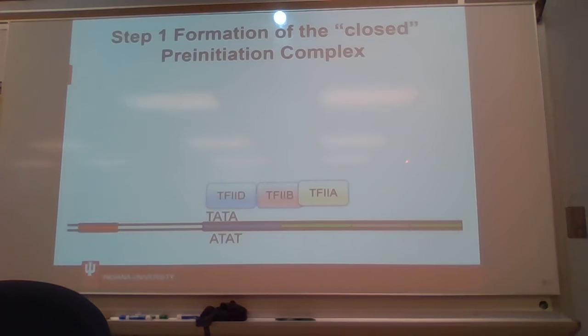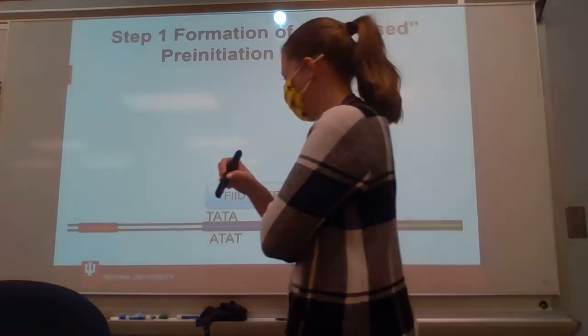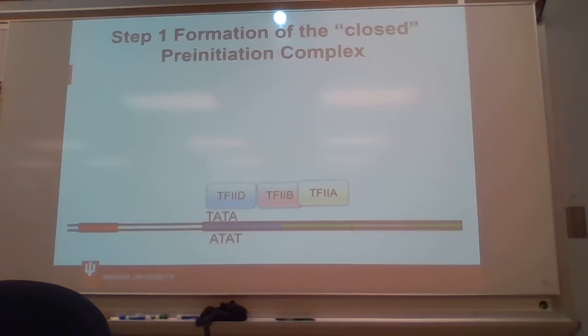What's happened now? There's some more transcription factors. So even more transcription factors bond to the promoter. You notice they're actually attached to this first one, right? So we're adding transcription factors on, more transcription factors. And then finally, what attaches to those? RNA polymerase. Once we get certain transcription factors attached to the promoter, then RNA polymerase can bind.